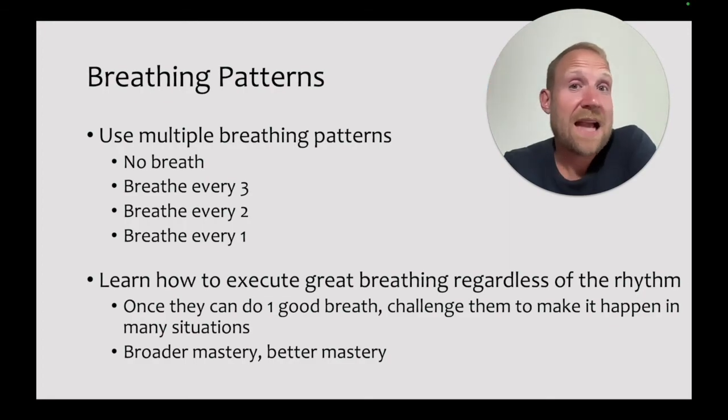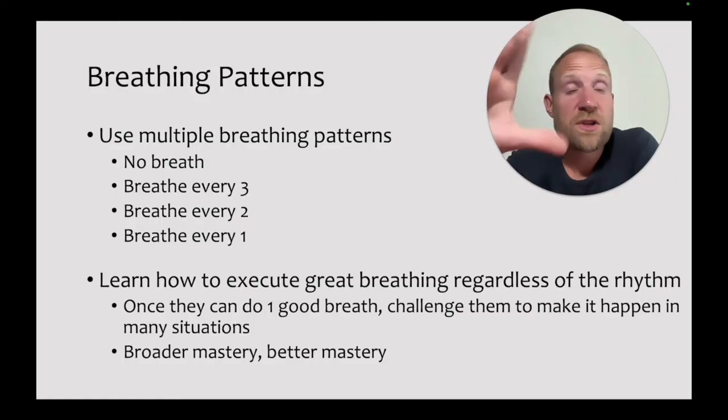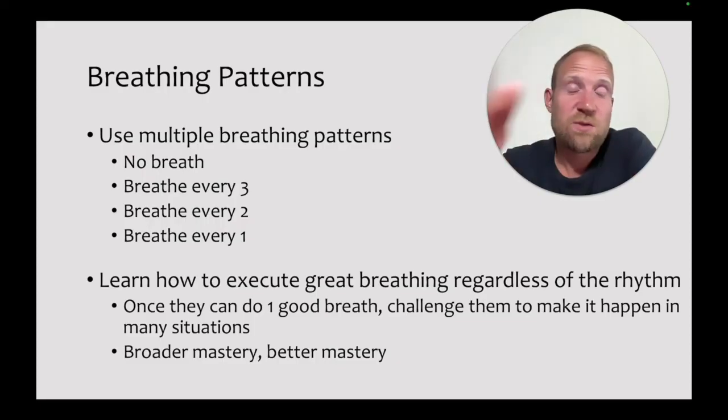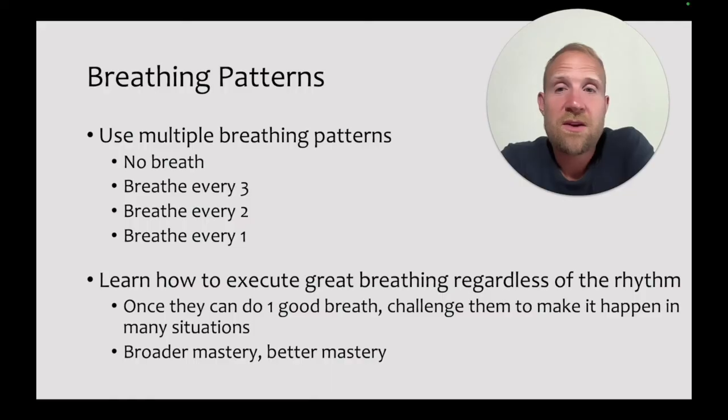And so once they can execute a single good breath, it's time to start challenging that with different breathing patterns. If they can master a lot of different versions of the same basic skill, they're going to have better overall mastery of that skill. The more swimmers can learn how to create speed, create efficiency, create endurance with different breathing patterns and switch back and forth between the different breathing patterns, the more effective they're going to be at breathing in butterfly.